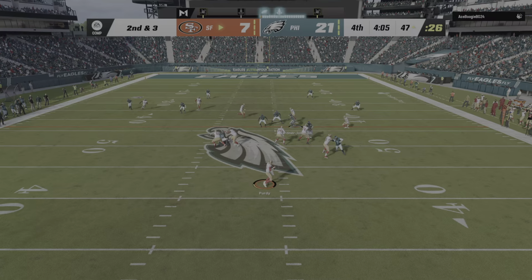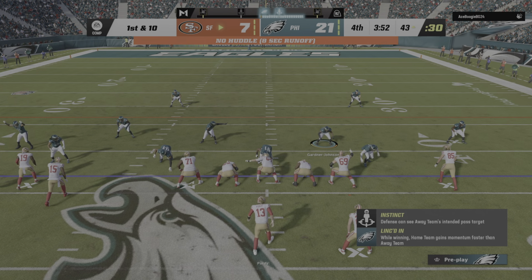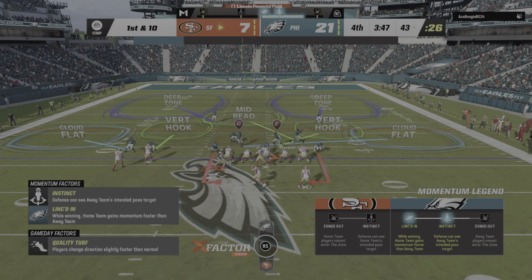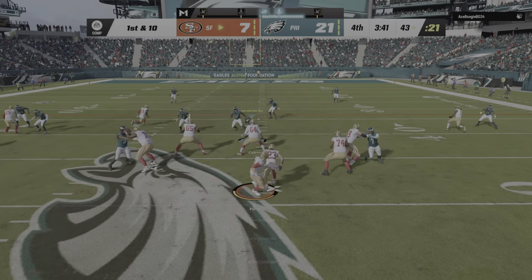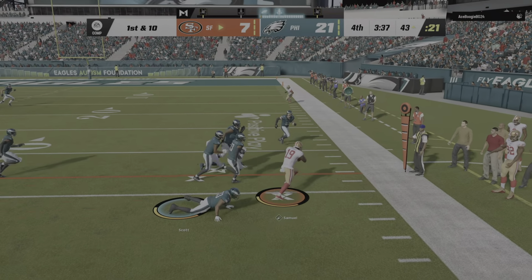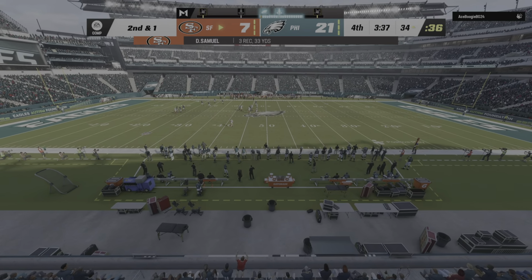Throwing again on second down. Purdy. He'll drop it off to McCaffrey. And he'll be brought down on the other side of midfield at the 43. They go play action here. Purdy. Throw right side is going to be caught by Samuel. And he gets this down inside the 35 before going out of bounds.